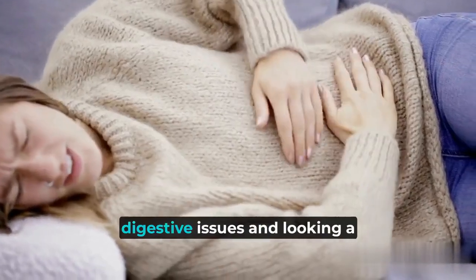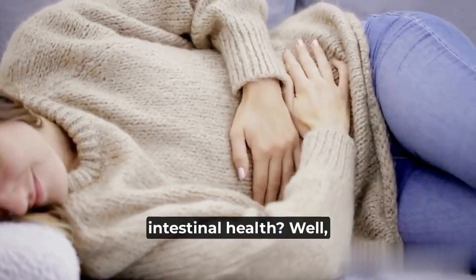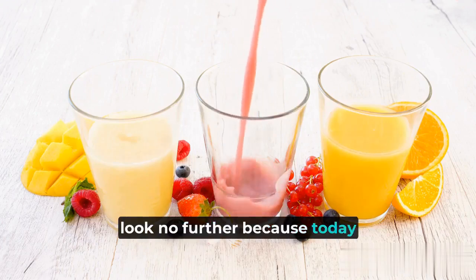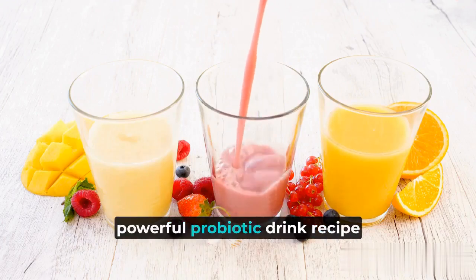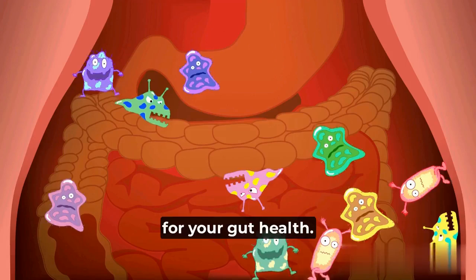Are you struggling with digestive issues and looking for a natural solution to restore your intestinal health? Well, look no further, because today I'm going to share with you a powerful probiotic drink recipe that can work wonders for your gut health.